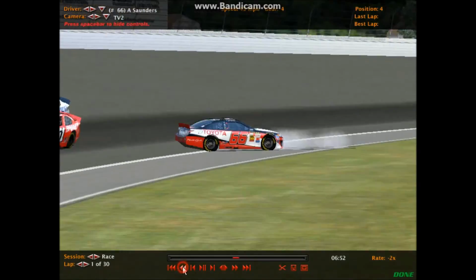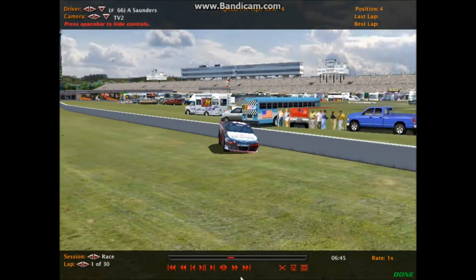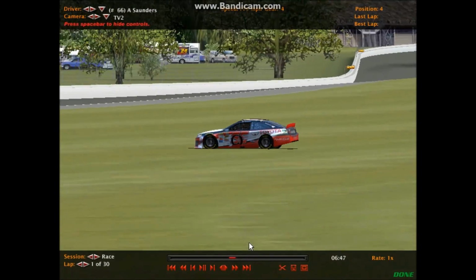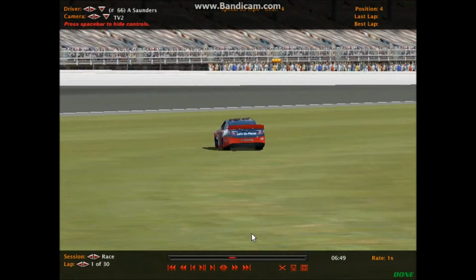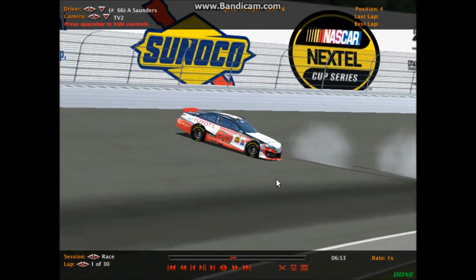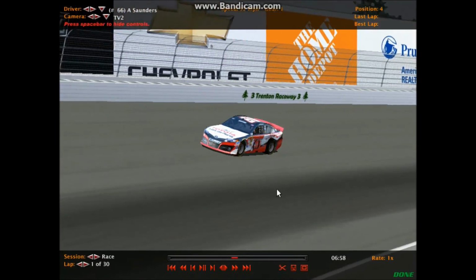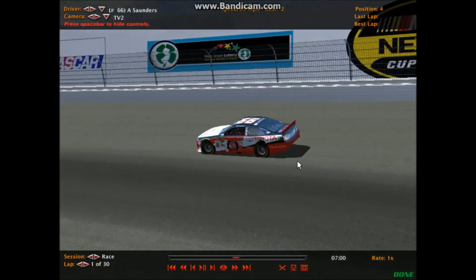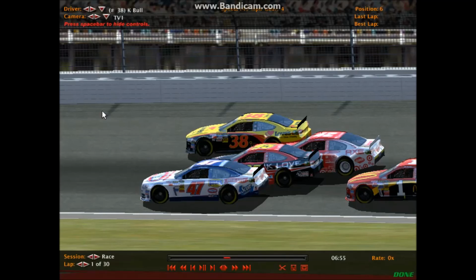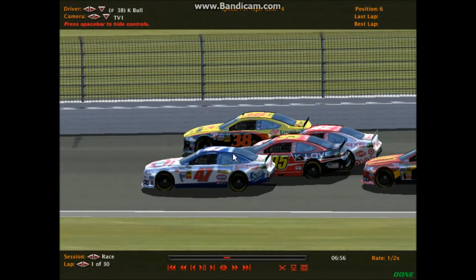And then Saunders, did he make contact with the wall? Okay, so he hit it here, and then he comes back up the track and barely missed Andrew Brandt. Now let's take a look and see what caused the Kevin Bull and then the Charles Belding situation. This incident also happened up front, so they tried to go 4 wide here, and that simply didn't work.